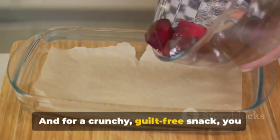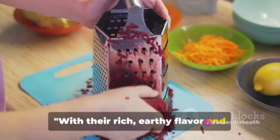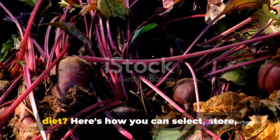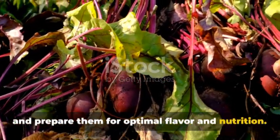And for a crunchy, guilt-free snack, you can't go wrong with beet chips. With their rich earthy flavor and stunning hues, beets can add a burst of color and nutrition to any dish. Interested in adding more beets to your diet? Here's how you can select, store, and prepare them for optimal flavor and nutrition.